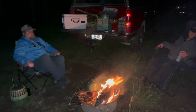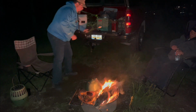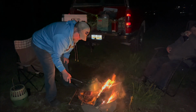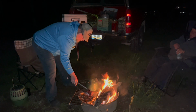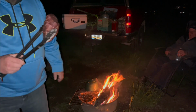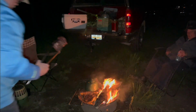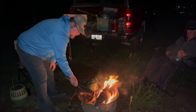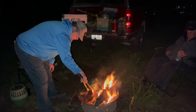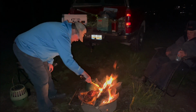Oh, I'm going to check on the steak and see how things are going. Once this thing kind of thaws, I need to slice it up a little bit. Now, I'm going to bring this over here so you can see it. Look at that. Oh, man. That is one hunk of steak. So this is venison. Venison is white-tailed deer. I'm getting this nice and tender here, and then I'll slice it up and be able to do a little bit better getting it done.